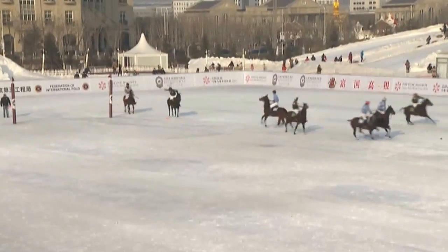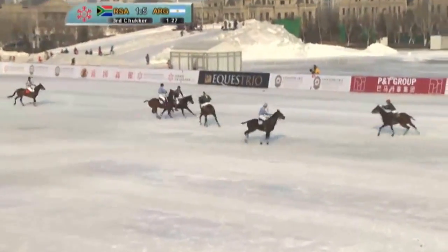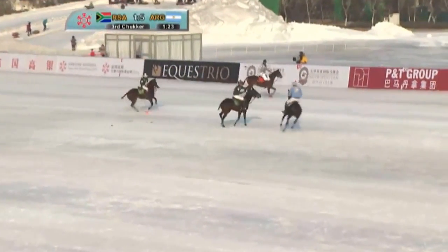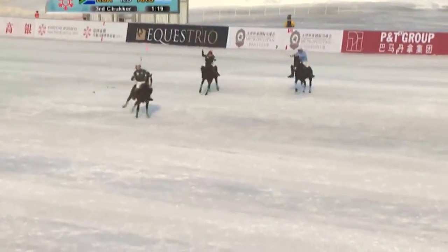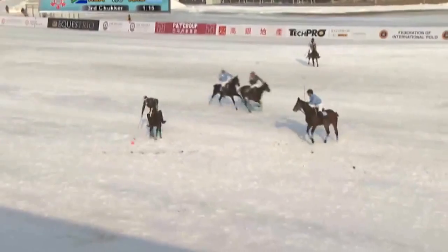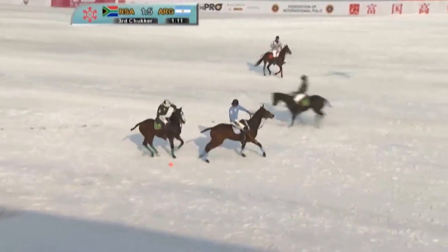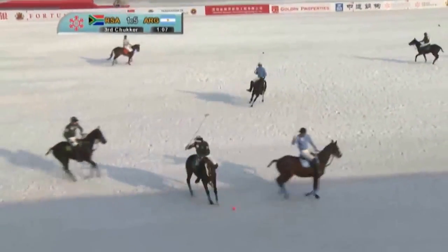So the scoreboard remains 5-1, and Tom de Bruin hits in for South Africa. Ball's trapped by Martin Yokan. As I said, he's done a lot of valuable work here today. Nothing flashy, not scoring the goals, just getting in there and making it difficult for players to get a clean hit of the ball. So Lance Watson drags the ball around behind Yokan. Then Yokan goes in, gives him a bump. Pony treads on the ball.